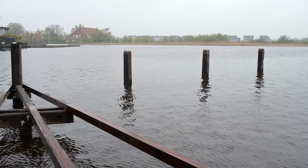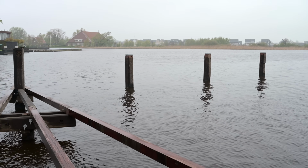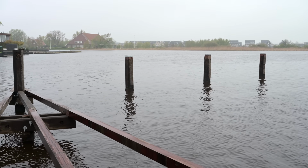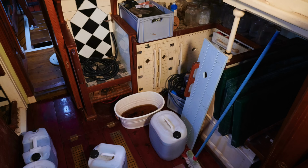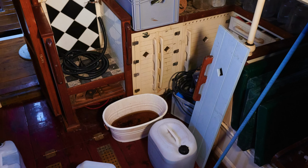Actually, it was a horrible day. It was quite cold and it was raining, it was windy. Well, like almost every day in the Netherlands. But we visited the boat and we stepped on board. It was also raining inside, which was not too good, and the bilge was full of water. But the interior really looked nice, and the man who built it really put a lot of effort and a lot of craftsmanship into this boat.